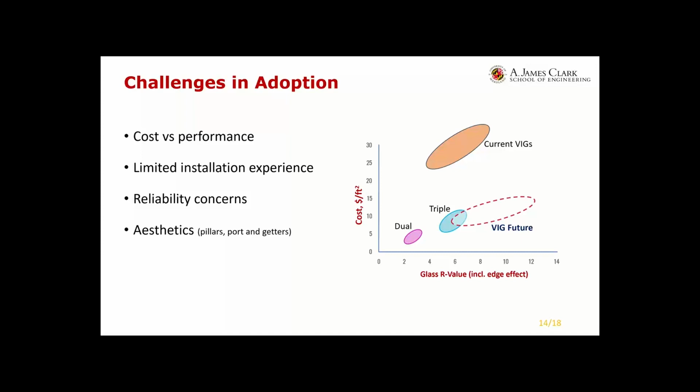And current VIGs are expensive. We are talking about somewhere between $20 to $30 per square foot. This is a typical number. It depends upon how they are manufactured, how they are being priced, and it will change, I think, in future. So one is the cost. Ideal VIG should look like the dotted line, where the cost of VIG is closer to triple pane, but thermal performance is much better.